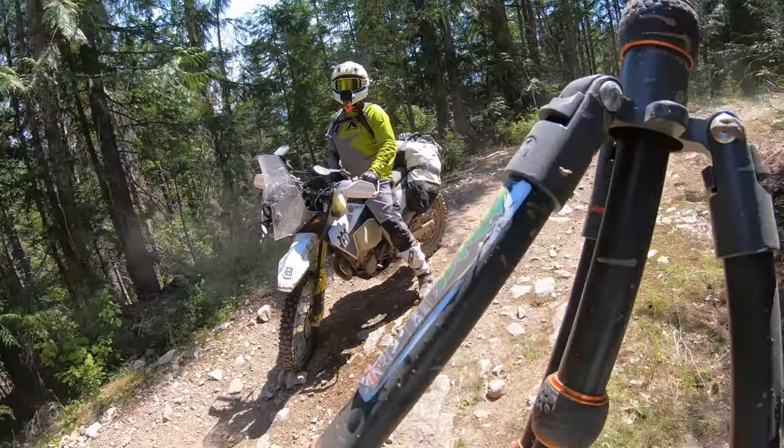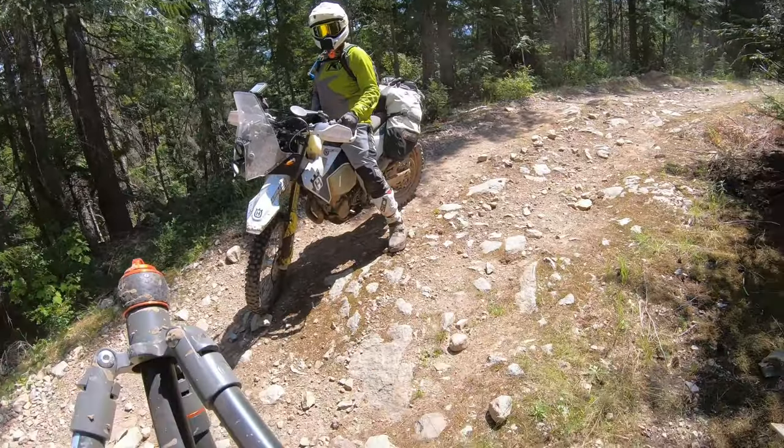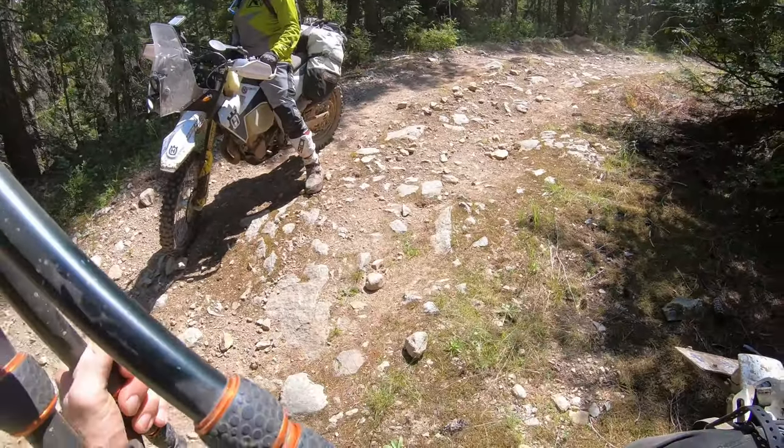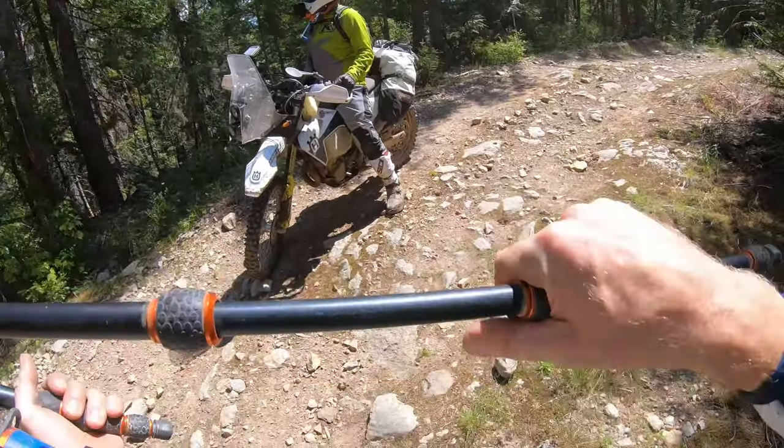How do you like this little trail? It's really nice. Isn't it great? Yeah. I was saying it's one of my favorites, and I'm sure it would be yours too if you had the proper setup on your suspension. Even today, I'm enjoying it. It's nice. Thank you for recommending it.